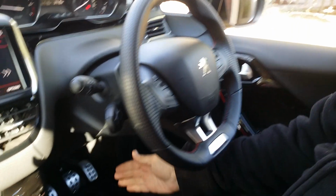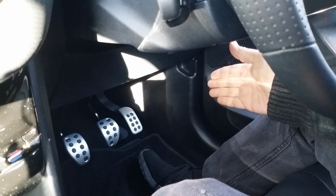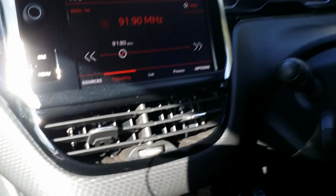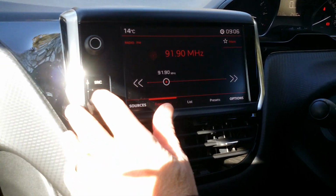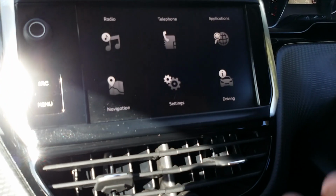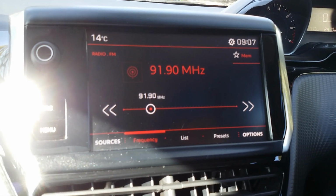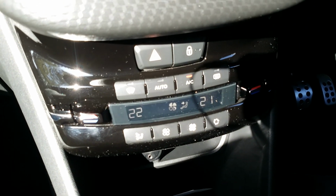Again, GT Line does give you drilled aluminium pedals, or aluminium look pedals at least, and you do get the sort of carbon fiber effect over here on the dash. All very neat, very upmarket, looks pretty good. I think you can agree with me on that. You do have, of course, your nice touch screen over here with your menu, etc. Navigation, interestingly, does require mirroring with a phone in its normal format, but it all works very nicely. And you've got your climate control system down here.